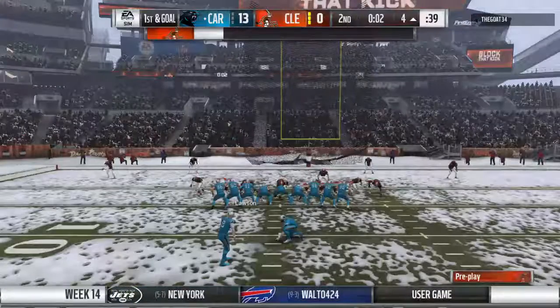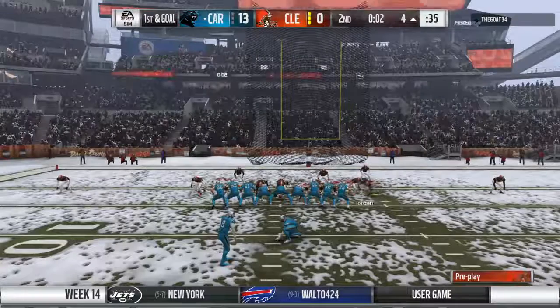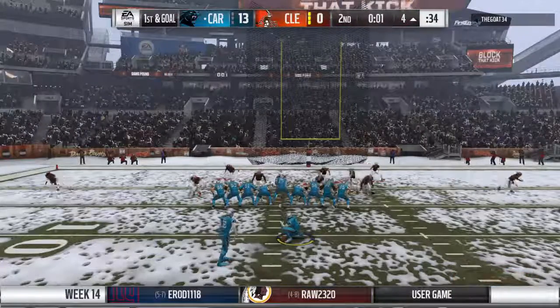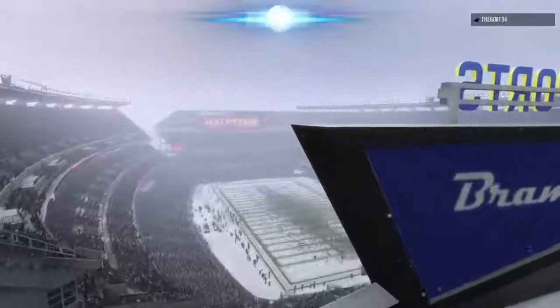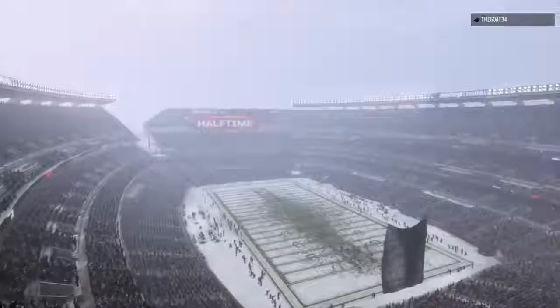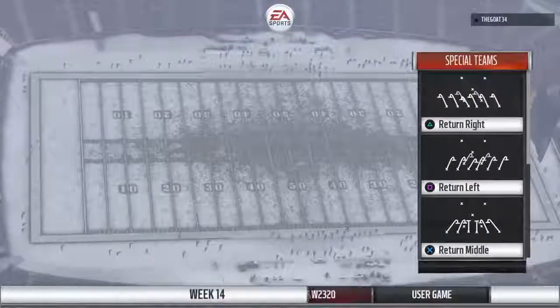So with 2 ticks left here in the half, on is the field goal unit. From the left hash, a chip shot here. And Dawson's kick is good. So we come upon halftime, intermission here with the visiting Panthers taking the lead to the locker room.